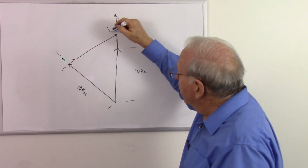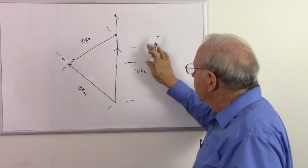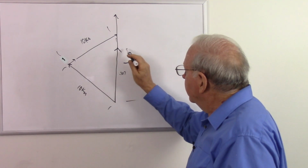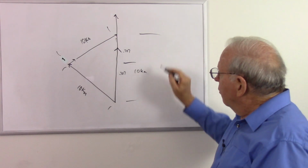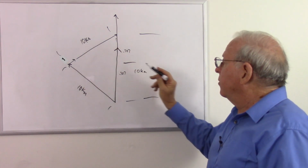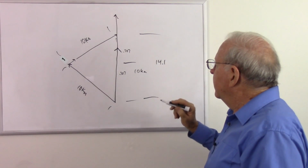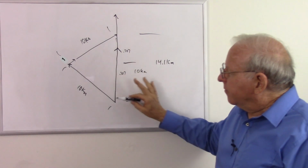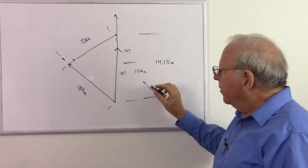airplane number 1 has traveled 10 kilometers, but only, well, let's look at the numbers here, 0.707, 0.707. So airplane number 1 has gone a total in the direction that airplane number 2 is traveling. Airplane number 1 has only made it 14.1 kilometers. And once again, the reason I like these 45-90 triangles is because I can remember that number.